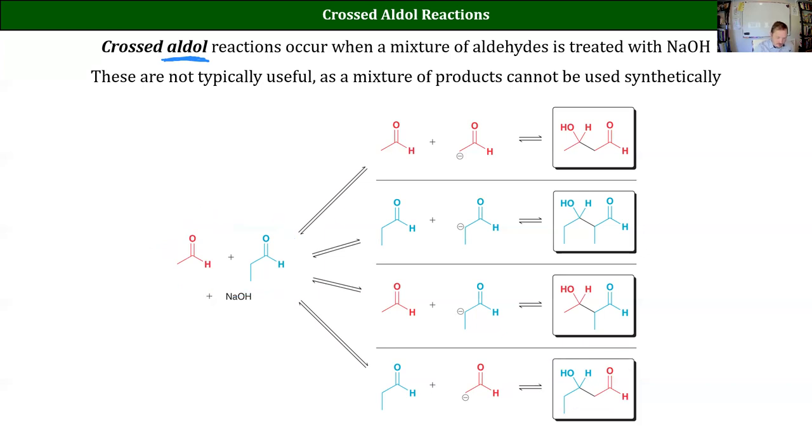And we can figure out what all the possibilities are just by, it's a little bit like those free radical reactions where you had to draw all the possible ways that you could dibrominate something. If you had the red molecule turning into the enolate, then you could have it attack another red molecule, or you could have it attack one of the blue molecules that stayed as the aldehyde.